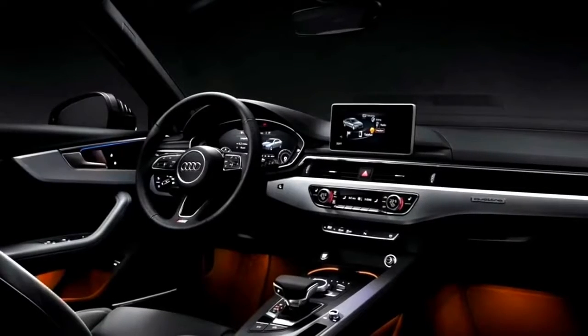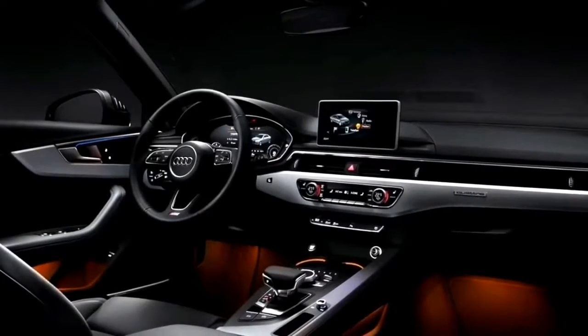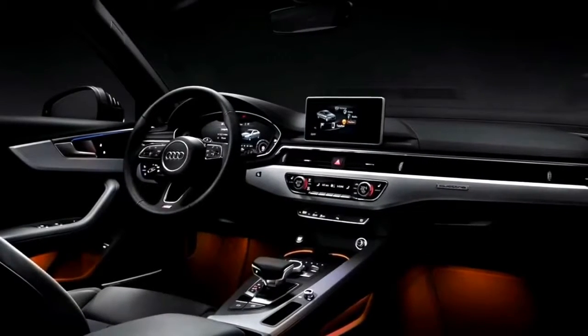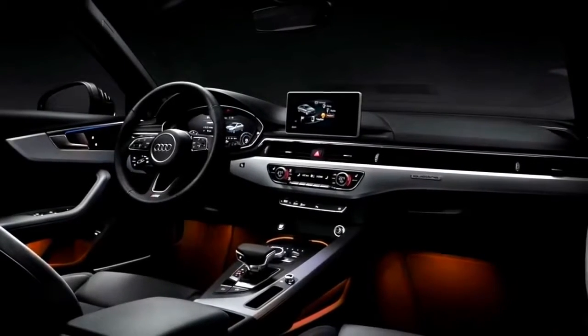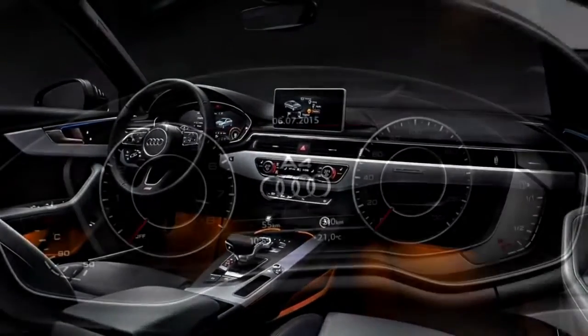Another cool feature is Audi ambient lighting package, which looks just beautiful inside the car. Well, you need to see it. Actually, the picture is right on, so you see. It's just beautiful. You can change the color and the brightness and everything.